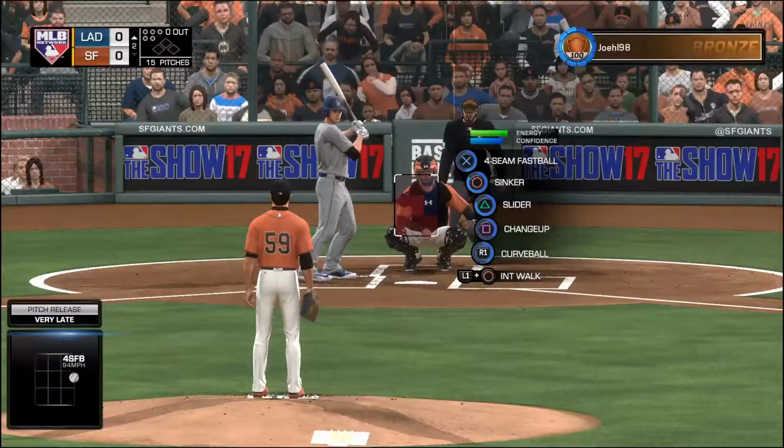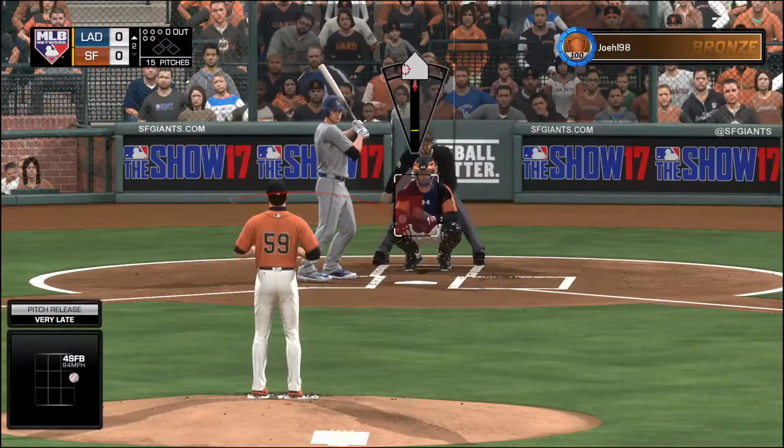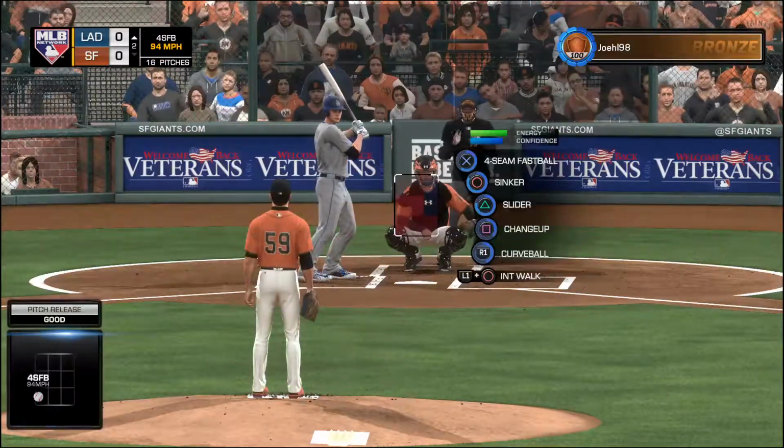Here's Corey Seager. On the season he's hitting just over .290 coming into action here. Number 5, ready to deliver. Here's the first pitch. There's a fastball right over the inside corner.